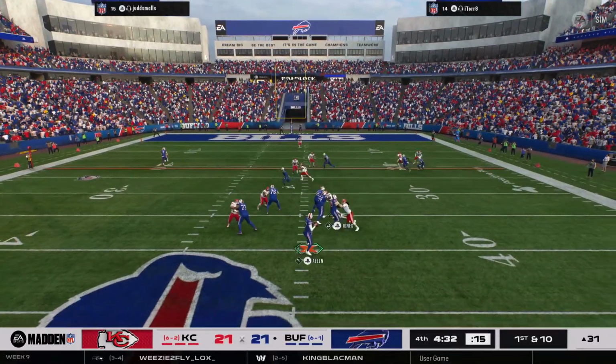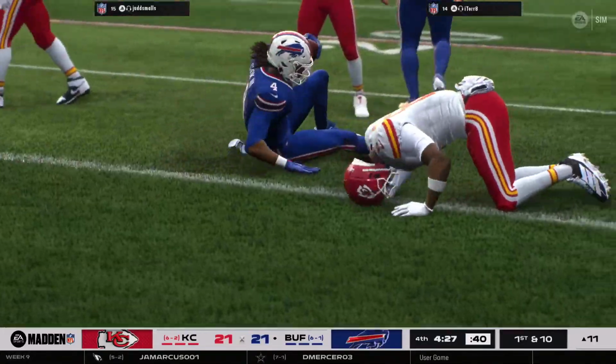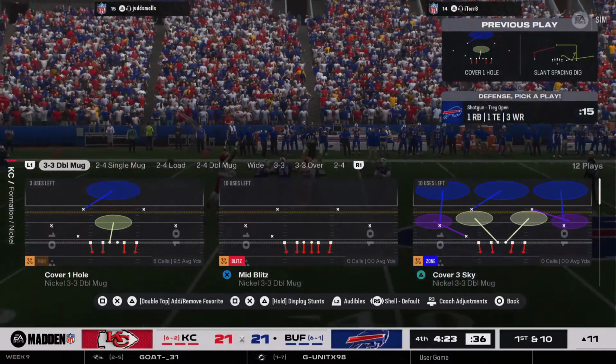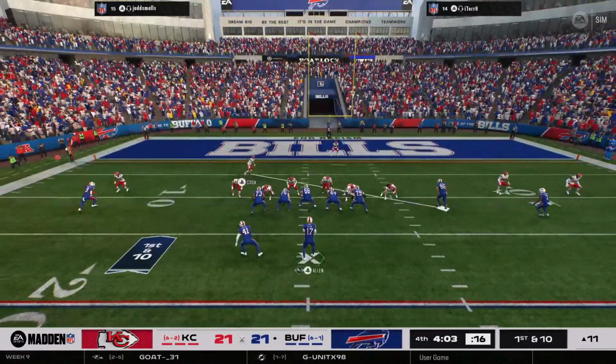Out of the gun, here's Allen. The toss, left side, caught by his running back. He's taken down just shy of the 10. A gain there of 20. First down, Buffalo. First and 10 at the 11-yard line.